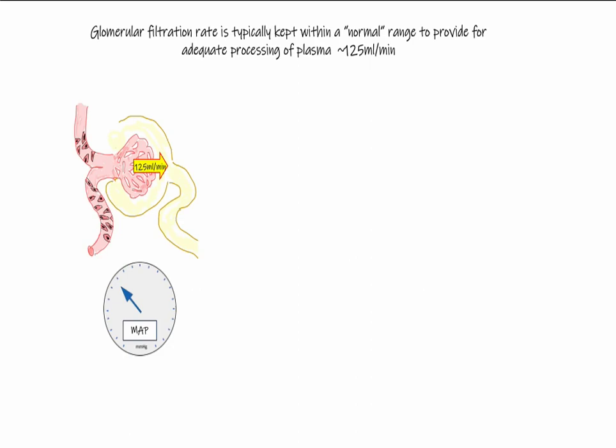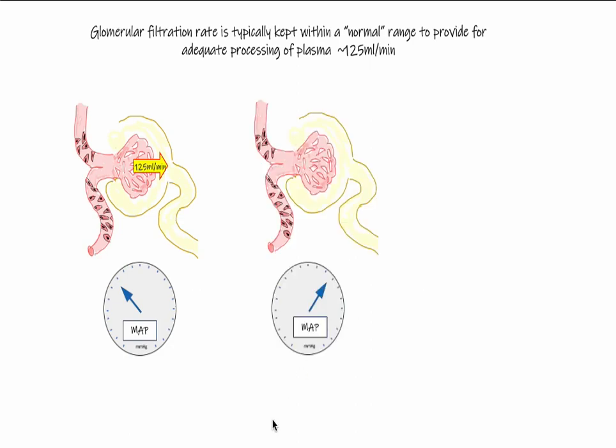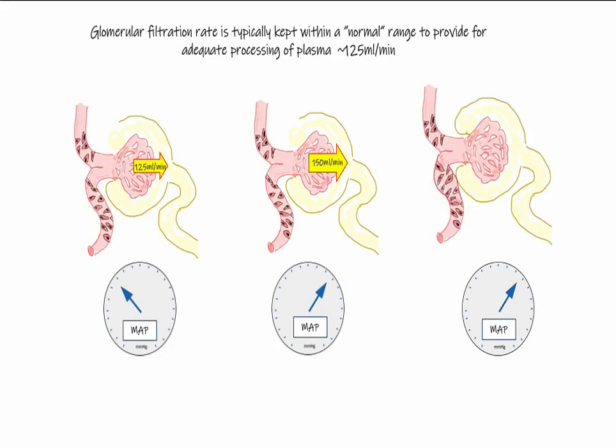Now, if we take that same system and we increase the mean arterial pressure, well, if nothing else happens in response, then what we'll see is that increased pressure is going to result in an increased capillary hydrostatic pressure, which in turn will result in an increased glomerular filtration rate. But what we'll know is that our afferent arteriole, because it's surrounded by vascular smooth muscle, is going to respond to this increase in mean arterial pressure.